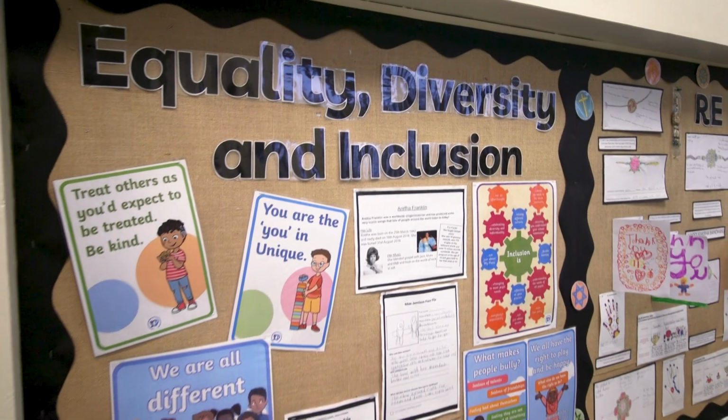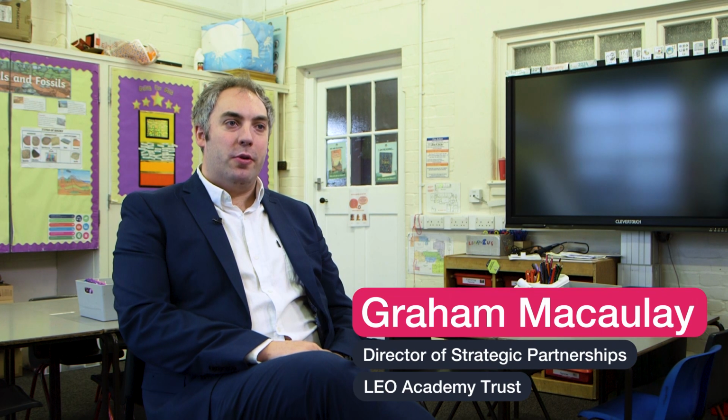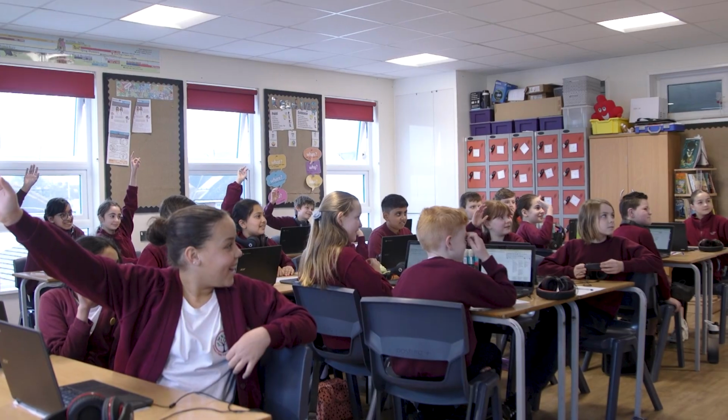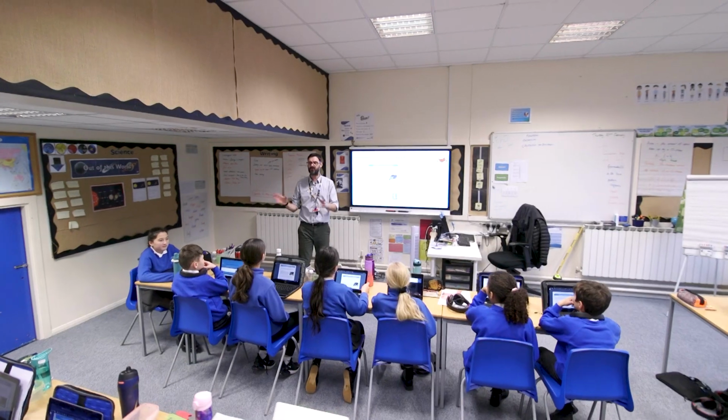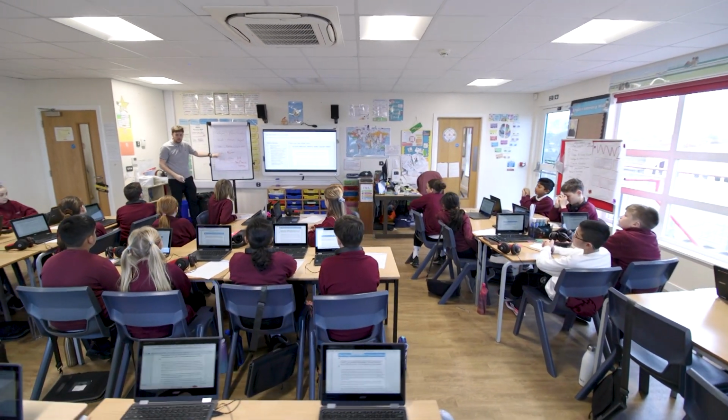Inclusivity is a really important word in education, and rightly so. Here at the Leo Academy Trust, we're truly committed to creating inclusive learning environments where every single child can excel. Our view of inclusion many years ago was children being given what they needed to thrive, which was often being taken out of the classroom and given a different style of teaching. And actually what we know now is that isn't needed, and you can provide that within a whole class environment if you've got the right tools.